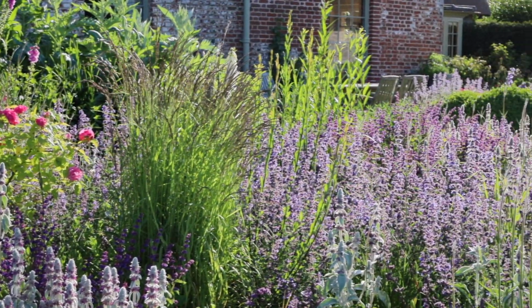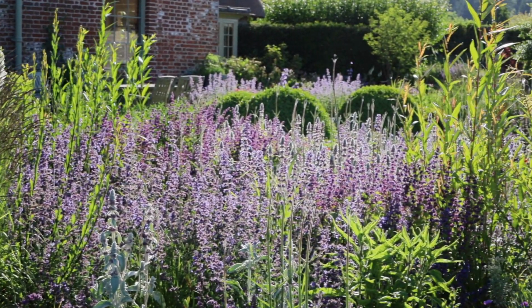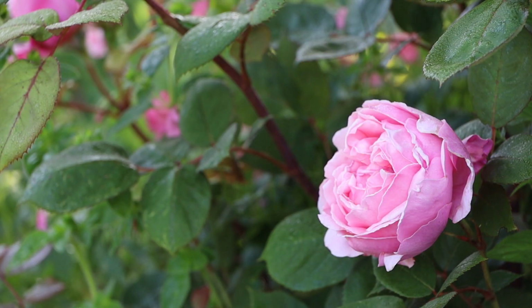But as you go through, the colours in the middle have neither the pink nor the orange, so that hopefully those two never end up next to each other. But that pink rose, it's a beautiful rose and fantastic scent.